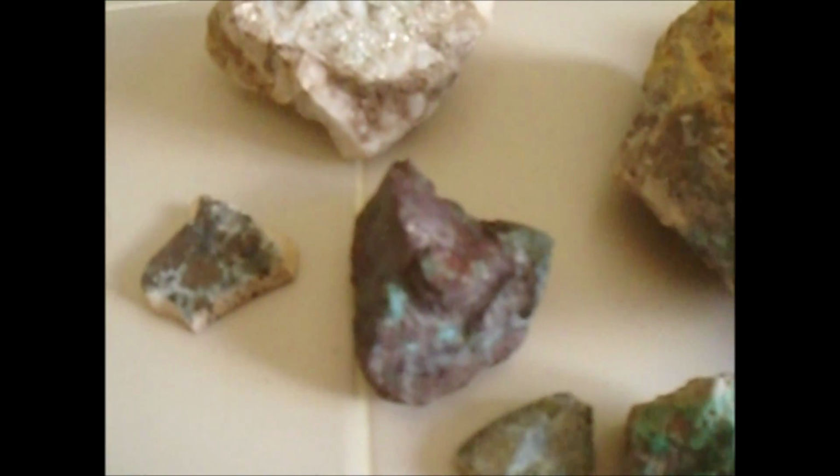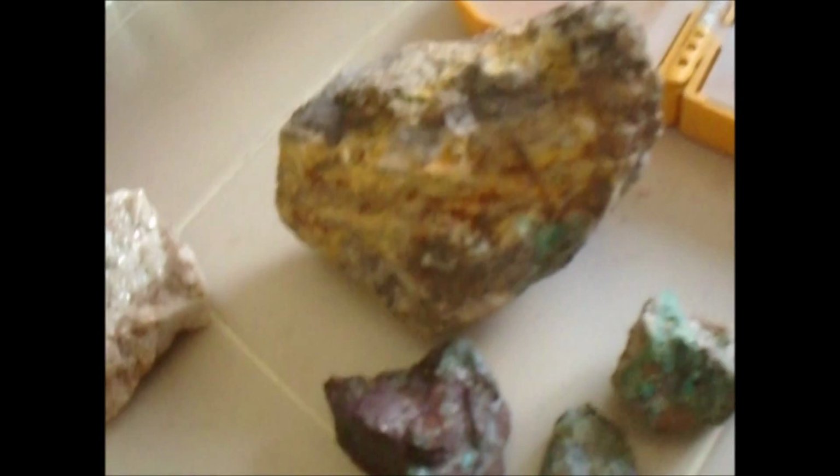Some pretty rocks I found. Some sort of druzy quartz. And I don't know what this is. I know it's some sort of copper ore with the green, but I don't know what the yellow stuff is. Red.